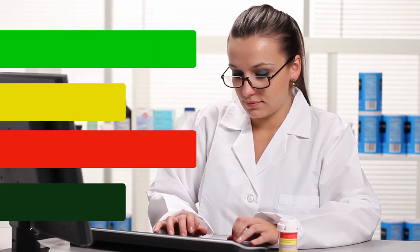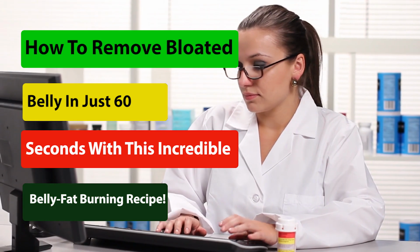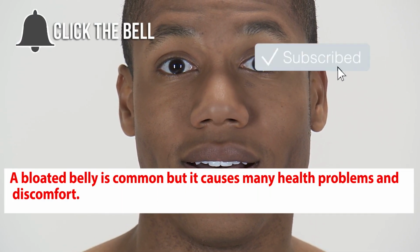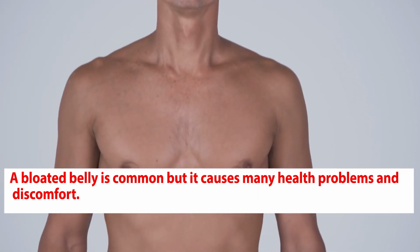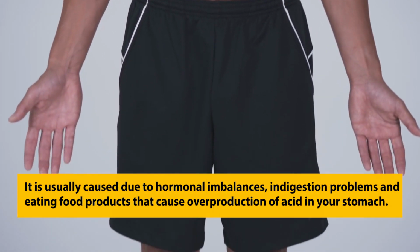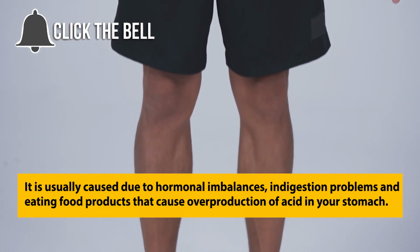How to remove bloated belly in just 60 seconds with this incredible belly fat burning recipe. A bloated belly is common, but it causes many health problems and discomfort. It is usually caused due to hormonal imbalances, indigestion problems, and eating food products that cause overproduction of acid in your stomach.